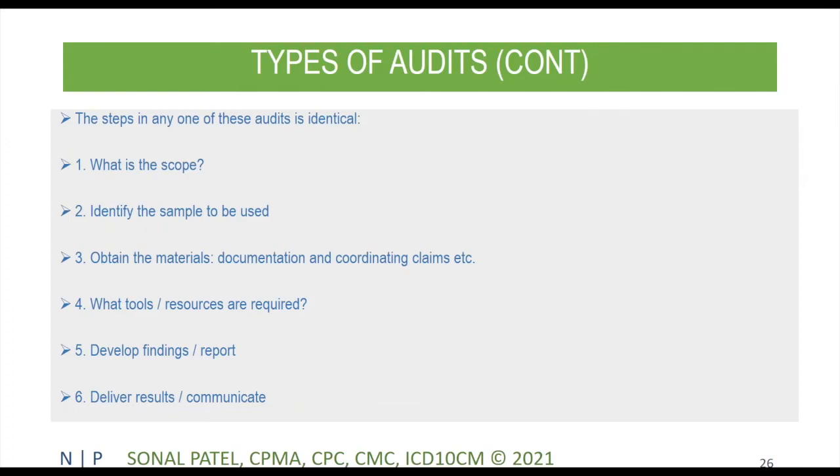Now, the steps in any one of these audits are identical. You're going to want to understand what the scope is, what's being looked at here, and what sample they're using, or what sample you want to use when you're looking at a baseline audit. And then a CPMA will always get those materials, just like the auditor on the payer side: the documentation and the coordinating claims. If this is me doing the internal audit, I always ask for everything. I want those EOBs, I want those initial demographics, I want the patient consents, everything.